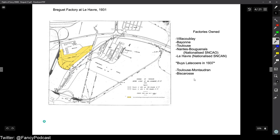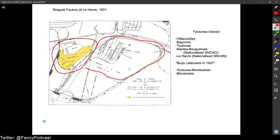So the company itself survives for quite some time, and in 1931, we can see just a small portion of one of the factories that was used. Now, the way that France had it was you typically have several different companies within certain areas. So in this photo example, we have Breguet having a very small portion in the Le Havre area. And there's also a larger field and associated factory that is given to Societe Schneider. So Schneider is a different company, and they just happen to be in the same areas.